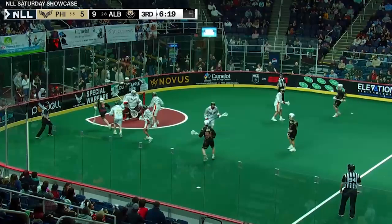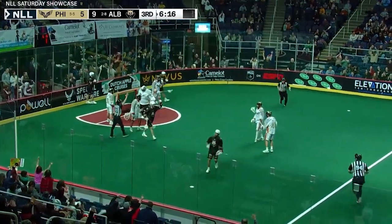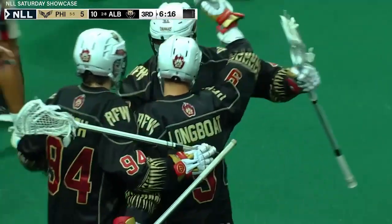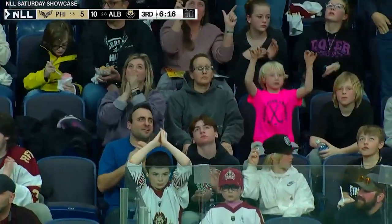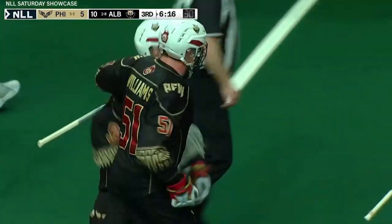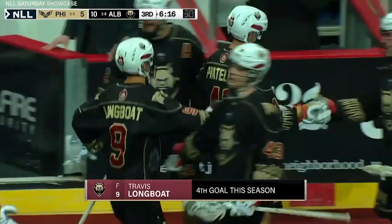Simmons, an athletic play to find that pass up top. Travis Longboat scores! Right at the end of the shot clock. Travis Longboat's second goal since returning from injury. Mitch, he was a player who you were looking out for in this one, a depth scorer for Albany who could make a difference, and that's exactly what he's done.